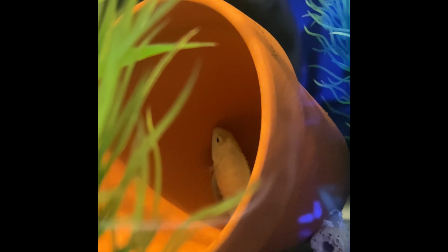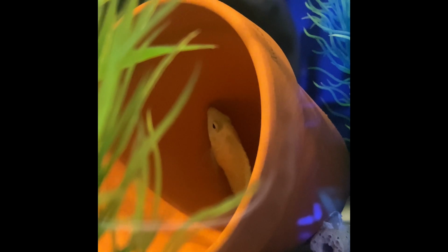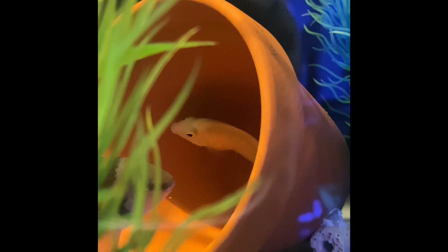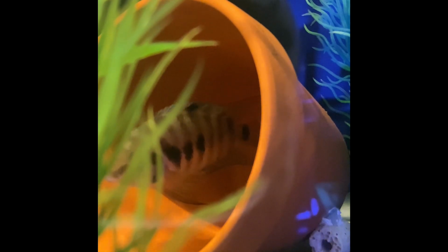If you are having trouble getting your convicts to breed, just increase their food to a protein-rich food, something like mysis shrimp or bloodworms. You can increase their water temperature as well. Convicts usually do spawn in the summer, so warmer temperatures do help them. And do about a 20% water change. In summer, it brings a lot of rain, and usually the water change will help simulate that rainfall.